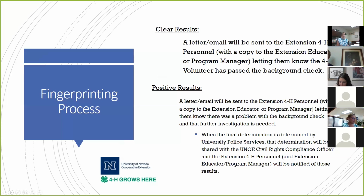So I'm going to keep track of all of that. The one thing I'm asking the counties to please do as you are moving forward with this process, I'm really trying to keep really good records on how this is working and not working in our counties.